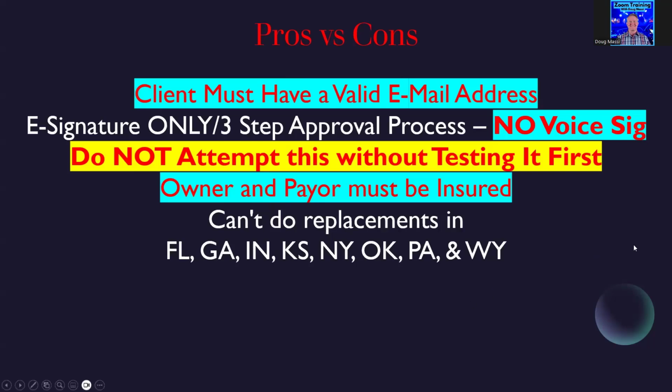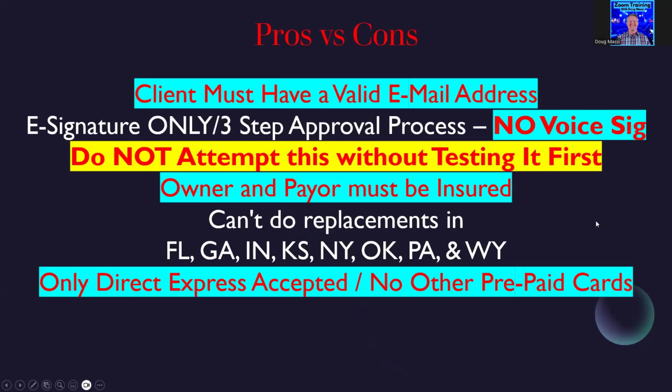I'm not sure what that's about, but you can't check the replacement box if you're selling to anybody in any of these states. And again, Direct Express is the only prepaid card they're going to accept. Guys, one of the reasons, let me just put this out there, is because with Chime, GoToBank, NetSpend, a lot of these cards, the clients actually get paid a few days earlier than the day that they would normally receive their Social Security benefits. And that's why they get that money.